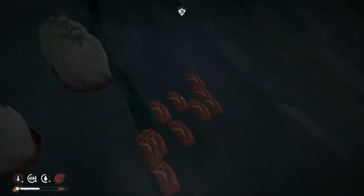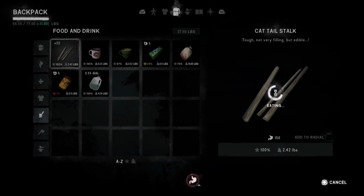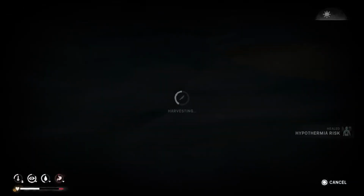All right, so we got our last bag. Let's go ahead and break that down. I'm going to keep snacking on cattails. I know I'm burning through a lot of them, but we're going to have plenty of food to make up for that. If I can save my tools and use my hands, then that's what I'm going to do.